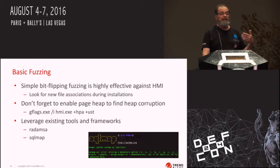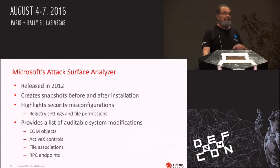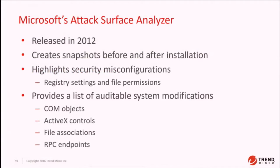SQL map is great for finding SQL injection possibilities. One of my favorite tools is Attack Surface Analyzer by Microsoft. One of the reasons it's one of my favorite tools is I helped write it. Microsoft released a public version in 2012. It creates a snapshot before and after the installation of your target software, and then it will highlight security problems in the configuration and increases in attack surface. So it'll show you your new COM objects, your new ActiveX controls, your new RPC endpoints.